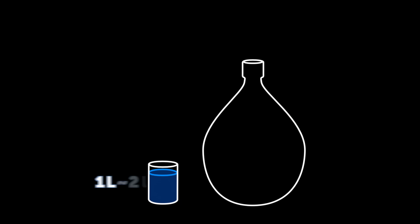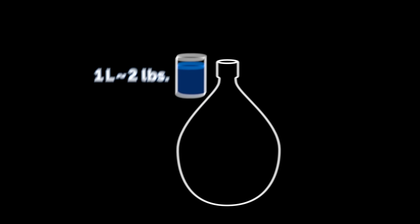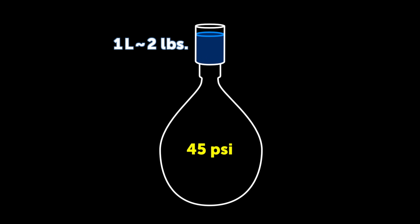But here's the paradox. How could just 2 pounds of water create a pressure of 45 pounds per square inch? This law, that the pressure depends only on the height of a liquid and not on the total amount of the liquid, is called Pascal's second law.